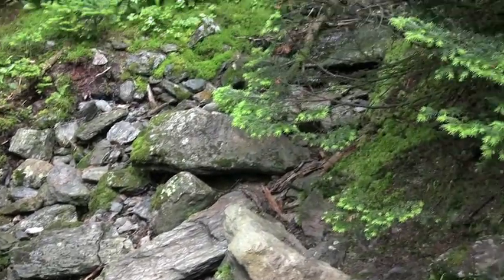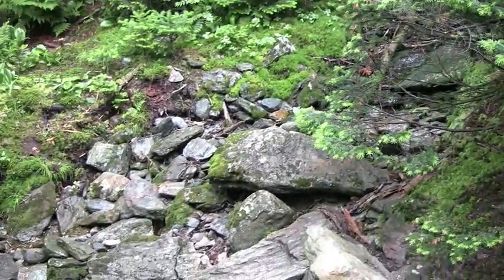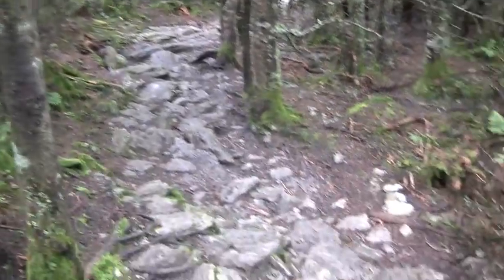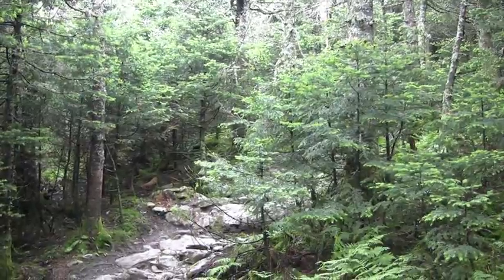And here the brook is right next to the trail. You could get some water if you needed to, you'd want to filter it. Getting much less steep now. And see some sky, so I think I'm pretty close to the saddle now.